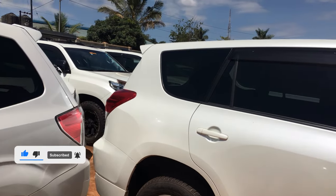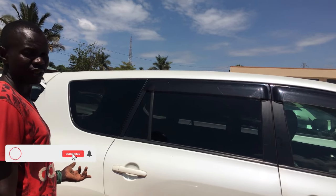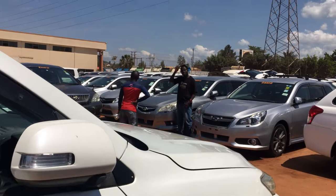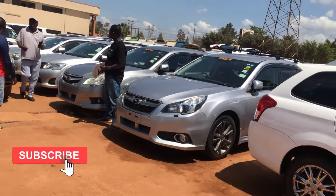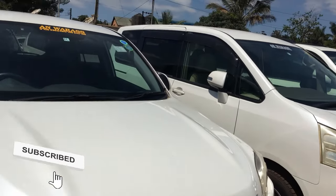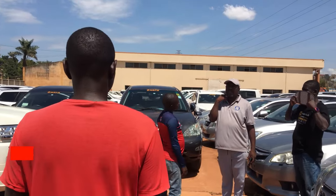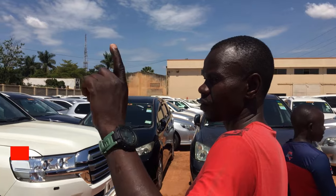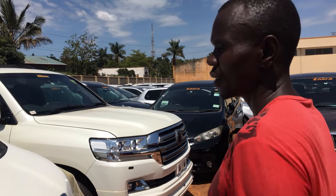And this is a RAV4? This is a Vanguard. VTs, IST. So we go the other side and see.